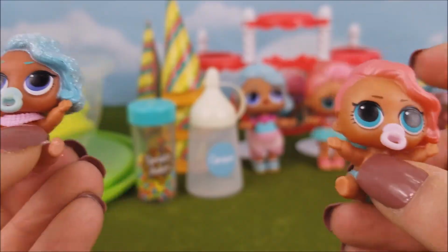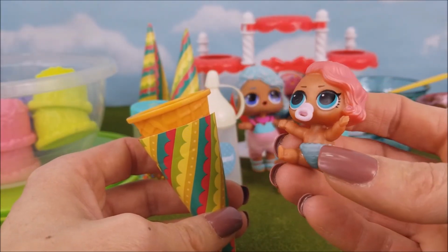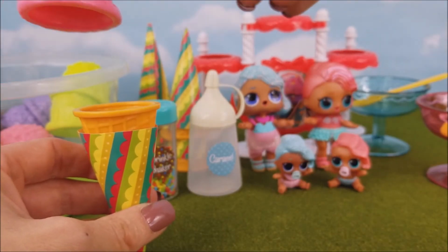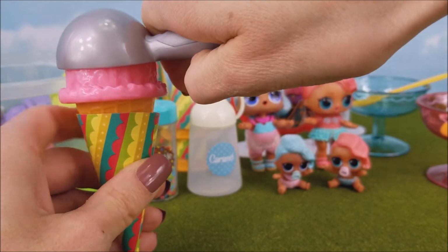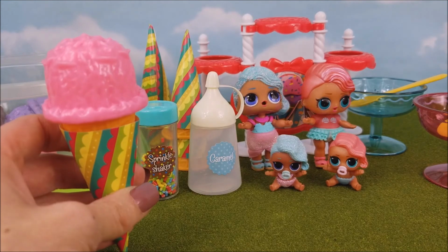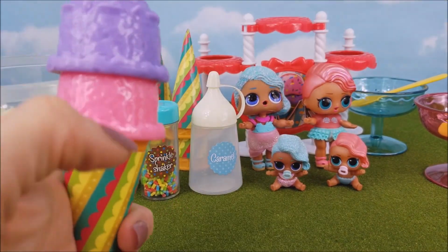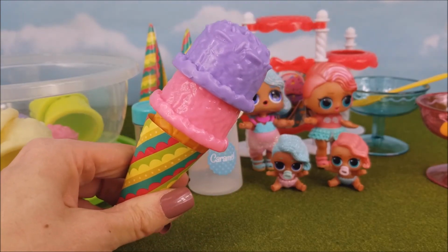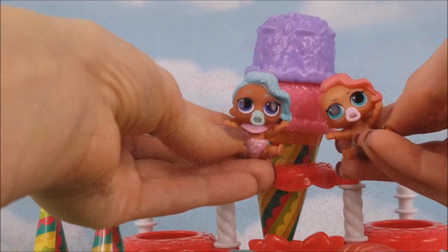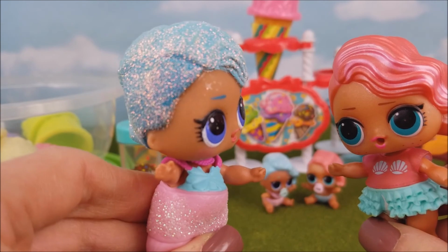Ice cream cone. Ice cream cone it is. Little Treasure, which flavor would you like? Strawberry. One scoop of strawberry coming up. And how about you, Little Splash? Grape. Here's our scoop of grape. Look at that, it's a double scoop. Yay! This is delicious.